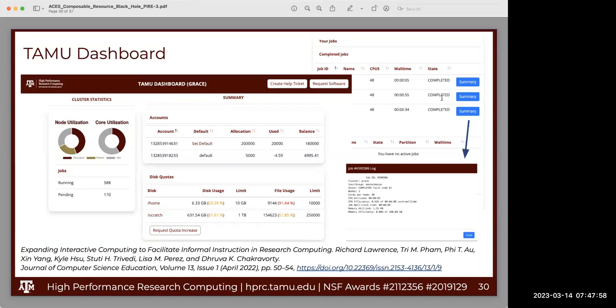A summary of your accounts, and more importantly, your jobs. So if you want to see a summary of what happened when your job finished, you can click on the summary and it shows a log of what was utilized during your simulation. So the post-analysis is very important so that you understand what resources it used.